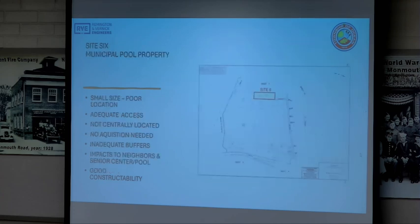And then the last property, which is Site 6, is the municipal pool property. It's generally small in size. It's kind of shoehorned in next to the pool property and other open space property. Access is marginally acceptable. It's adequate, but it still would be somewhat constrained because of the way that it's aligned and its location to the main road. It is township owned, so there would be no acquisition.